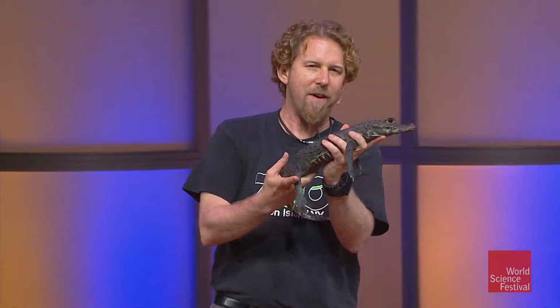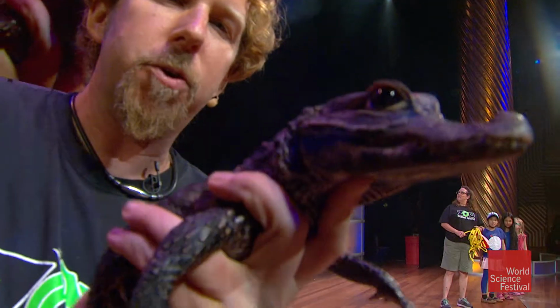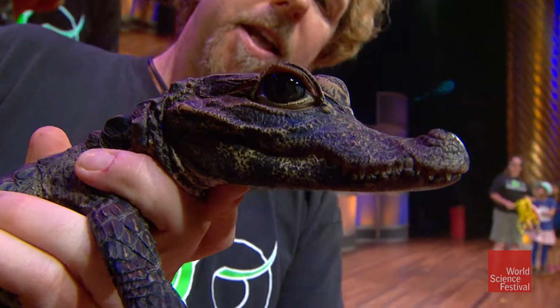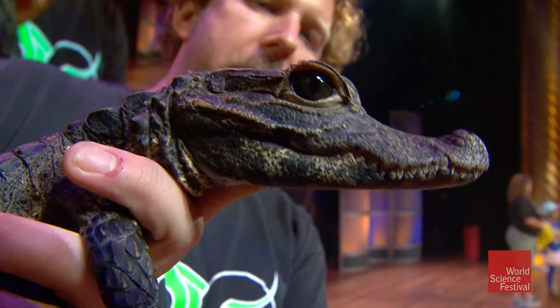So now we have an African dwarf crocodile. Let's get another close-up. How about that? See those crocodilian teeth? And see those big eyes? Those are for seeing things in the dark. These guys are night hunters.